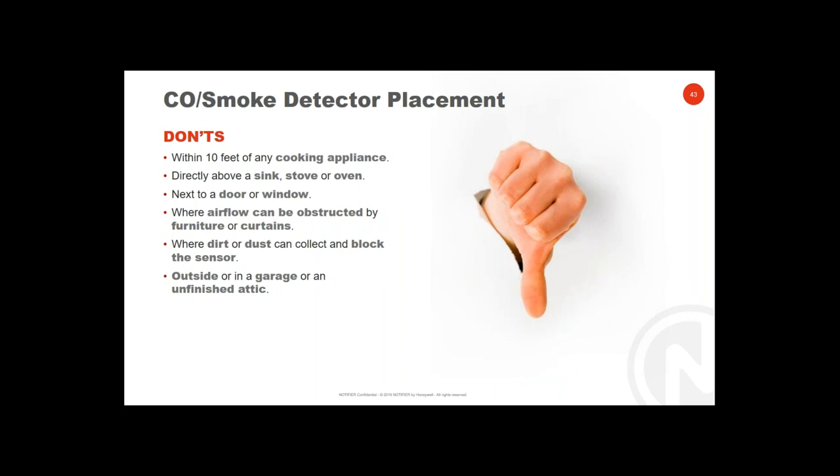So some don'ts for CO detector placement: not within 10 feet of any cooking appliance, because then you can get some false alarms; directly above a sink or oven; next to doors or windows, because those things can dissipate the CO and you won't get good detection. The airflow can be obstructed. You also don't want to place them in an outside garage or in an unfinished attic, because in those places you can get dust or dirt buildup, which can collect and then block the CO sensor.